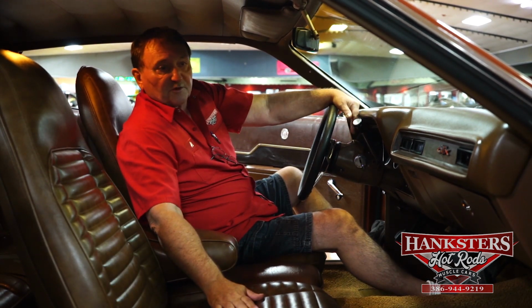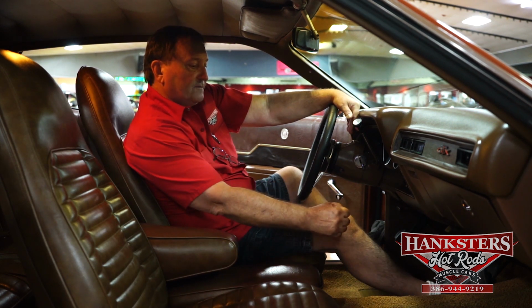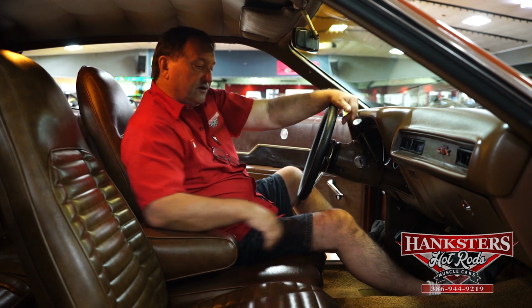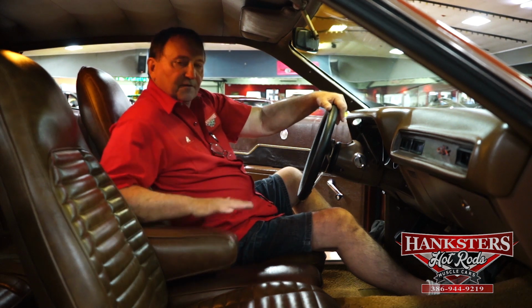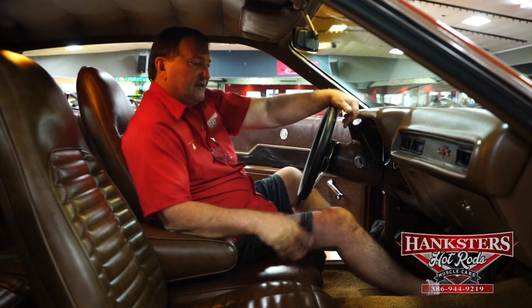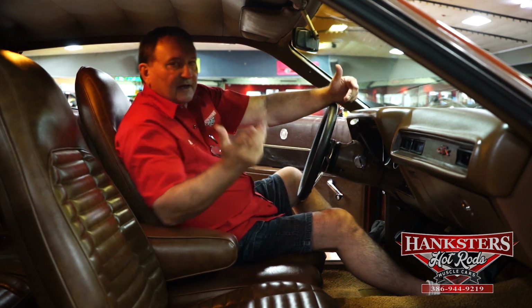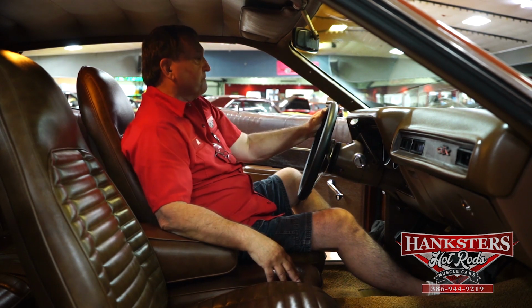GTXs came standard with bucket seats. You had your choice of a center console with the automatic mounted in the center, or you could get the center armrest section that has a flop down where you can rest your arm. The bucket seats are still here. If you took this out, you could put a console in it with a 4-speed, or you had your choice. It was a factory option, no cost option, by the way.